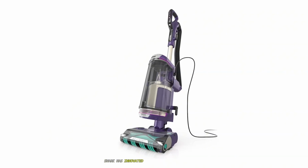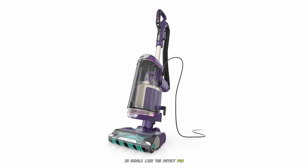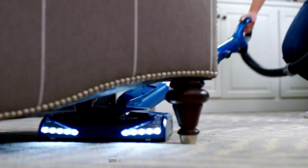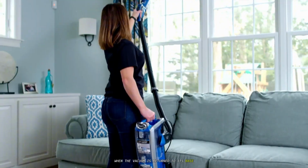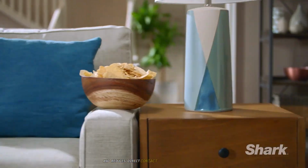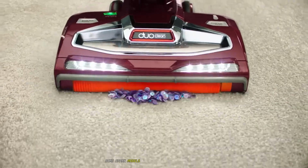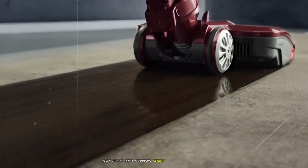Shark has innovated with self-emptying technology in models like the Detect Pro, which automatically empties the vacuum's dust canister into a larger receptacle in the charging dock when the vacuum is returned to its base. This feature eliminates the need for frequent manual emptying and reduces direct contact with dust and allergens. Some Shark models include an empty assist paddle that helps push stubborn debris out of the dust cup.